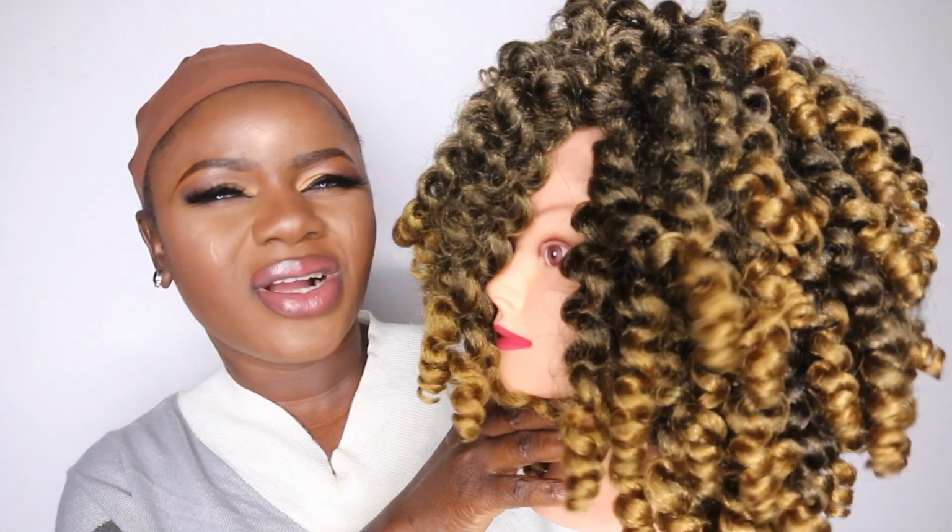That was how I got the wig done. So now I'm just going to try it on and style it to see if I'm going to like it, because this type of color is not my thing. Though I like to try different colors, but this one is just not my thing, okay? So yeah.